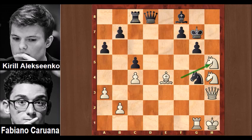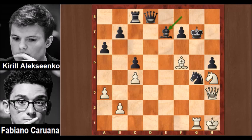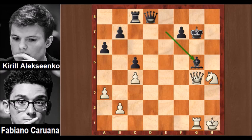Let's look at the remaining moves of the game. G takes h5, bishop f5, bishop e7. Caruana took on g4, h takes, queen takes check, bishop g5, and queen h5, the last move of the game. Alekseenko resigned here. White is going to win the bishop on g5, and there's nothing Black can do against that.